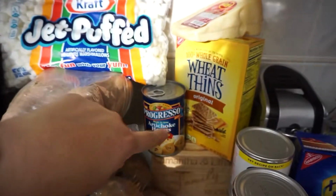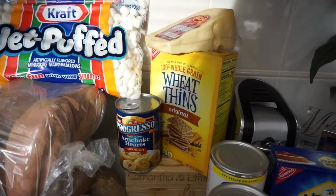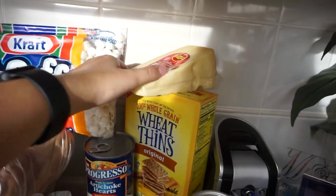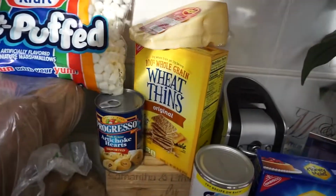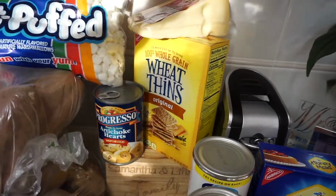This is all for an artichoke dip that I make on Thanksgiving, and I usually make it on Christmas as well. It's not spinach and artichoke, it's just plain old artichoke, and it's got artichoke hearts and this Jarlsberg Swiss cheese, as well as mayo, minced onion. It's really easy, and it has paprika too, I think. But so I'm gonna make that, and I got Wheat Thins to go with that.